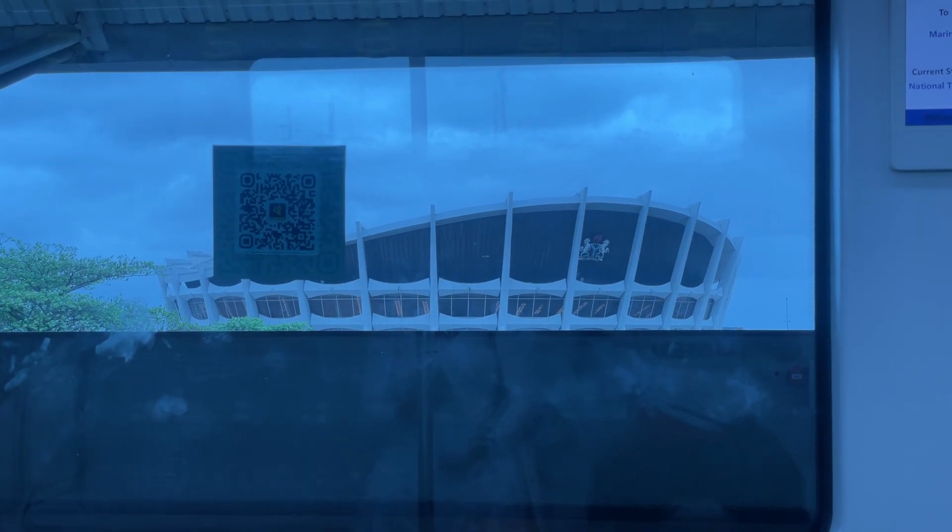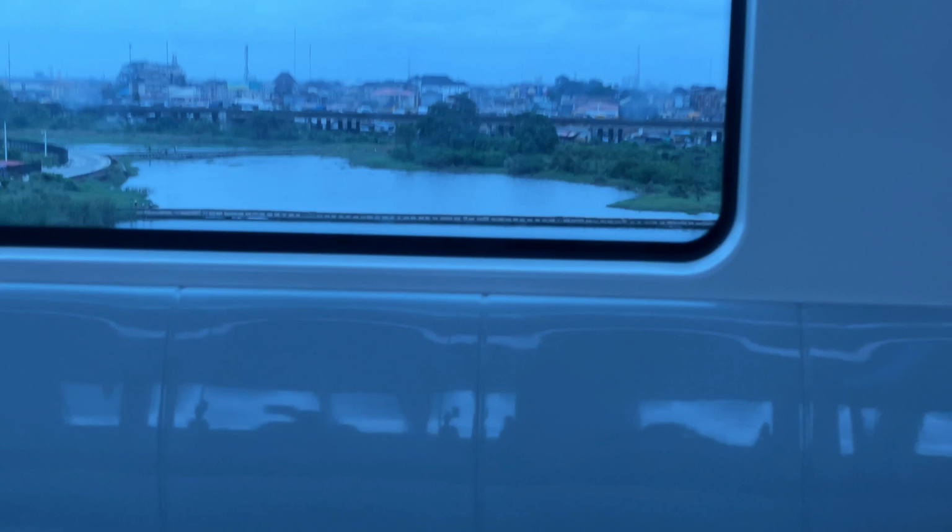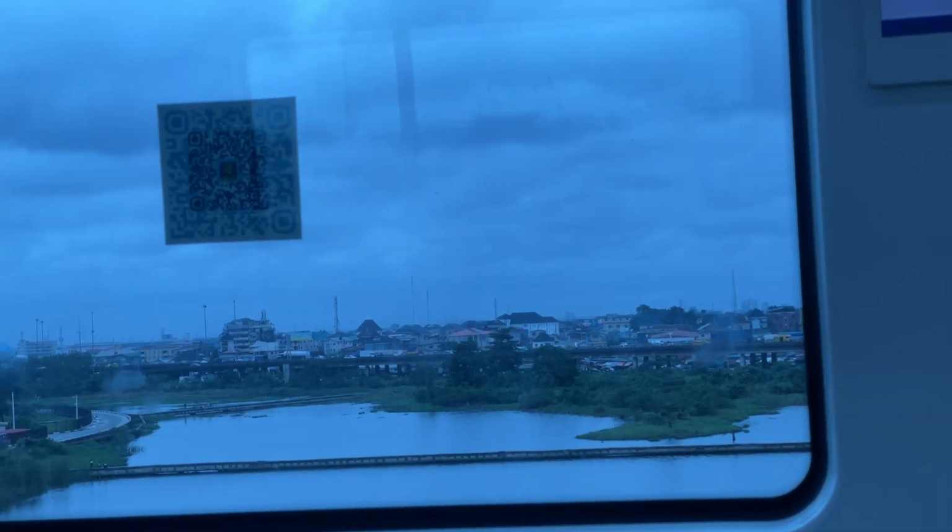I've been to the National Arts Theatre a couple of times as a child, but for a couple of years the theatre was out of shape due to poor maintenance, but it's finally back in shape after being renovated. What really stands out to me the most is the fact that it's shaped like a military cap.